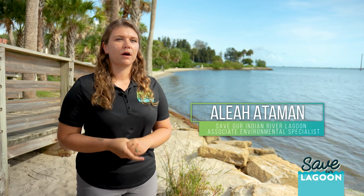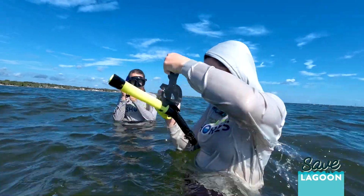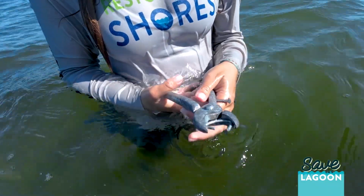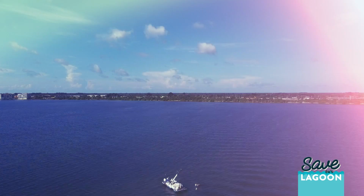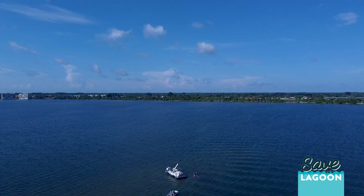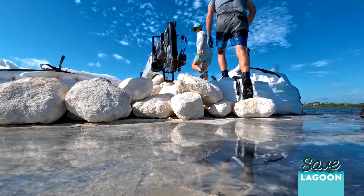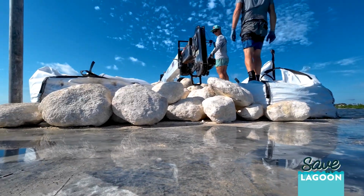This is our largest project constructed to date. The modules that are being constructed are 75 feet long and 20 feet wide. These are also the widest modules we've constructed for an oyster project, and it is our project that is furthest from shore. So we are testing lots of different variables here, including distance from shore and the different material types.